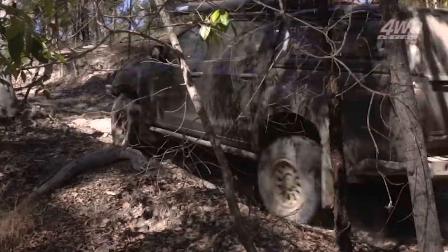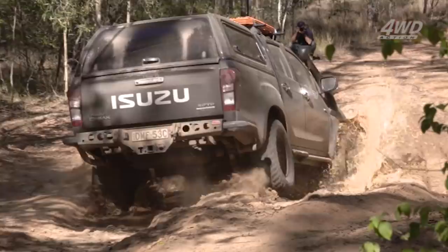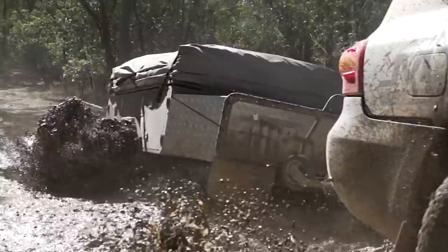We've got trees on either side, nowhere to go. Yeah, boys, in we get. Woo, that stinks. Yes. Nice try, big fella. Jeepers. Pick a line. Do it now. Good Lord, man.